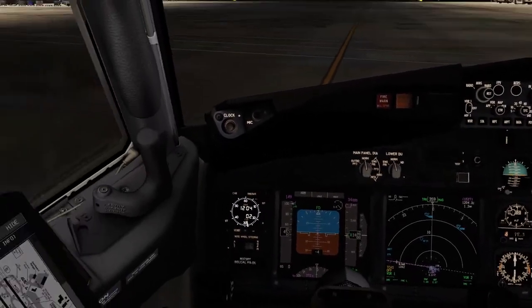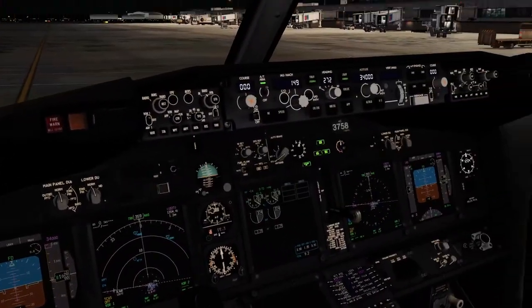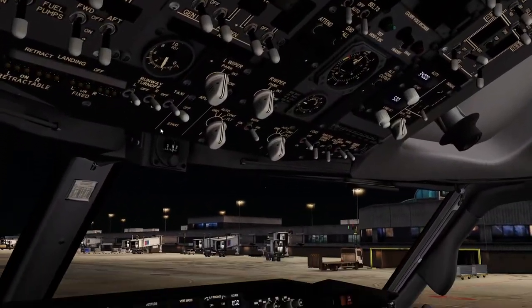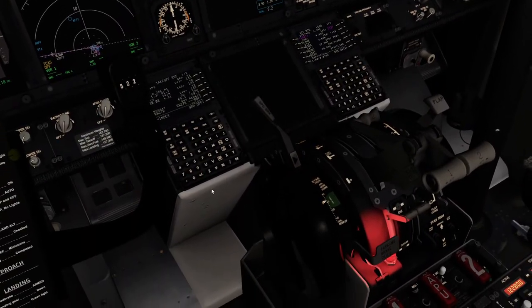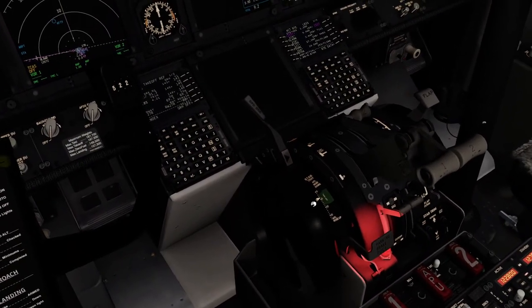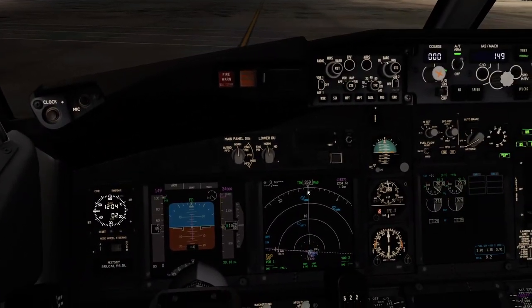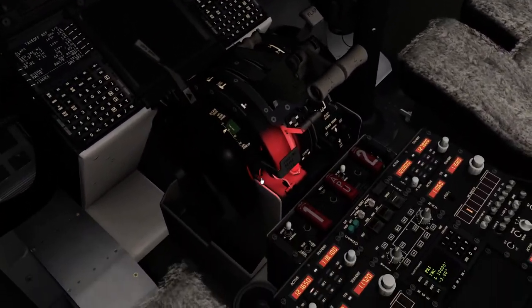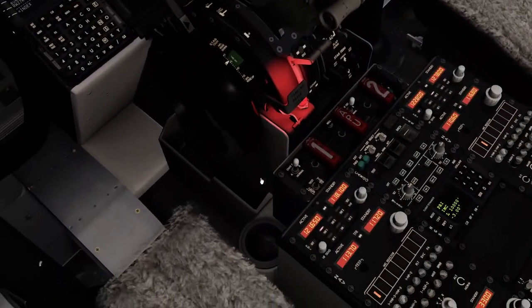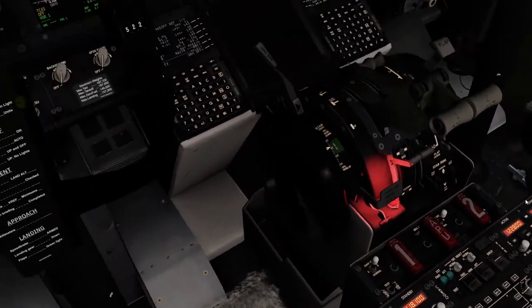Before taxi checklist. Generators on, probe heat on, anti-ice off, isolation valve auto, engine start switches auto, recall checked, auto brake RTO, engine start levers idle detent, flight controls checked, ground equipment clear. Before taxi checklist complete.